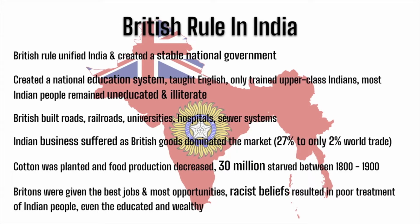So what's going to happen in India under the control of the British? Well, some good things are actually going to happen. And I'm not saying that imperialism is good for the native people, but the British are going to bring the country under a greater sense of control and bring stability to it. So the British want to produce as many goods as they can and get as many resources as they can. So in order to do that, they need to bring a certain amount of stability to the area.